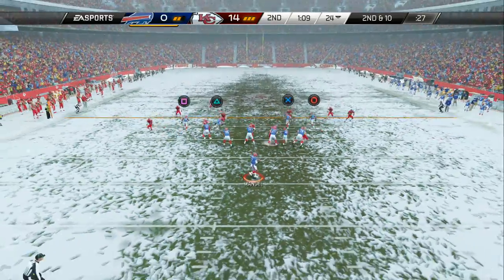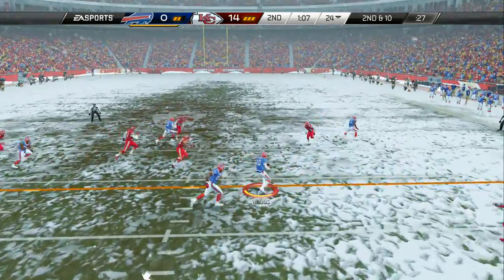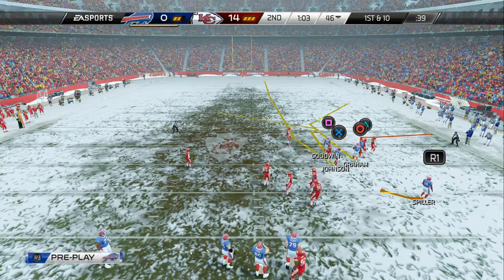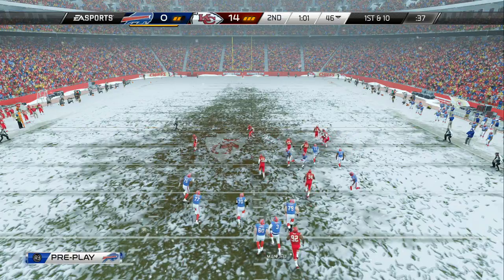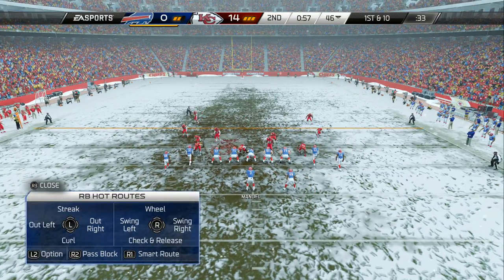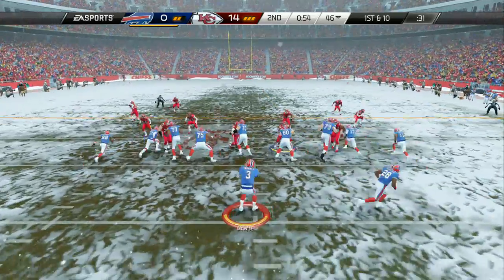Second down after the incompletion. That catch good for a first down. When you're a quarterback throwing against zone defenses, look for the open space. That's what he did that time. He found it, and the receiver ran in there and made the catch. First and 10.